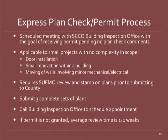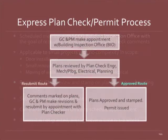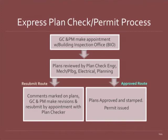They're going to go through them. You need to have 3 sets of plans for this. You schedule an appointment, and this is the flow. So we talk a little bit about timeline on this one indirectly. If you're able to go in and you have your SUFMO comments on your plans and you have a complete set of drawings and there are no comments, county will stamp the plans and you'll be able to submit for permit payment.